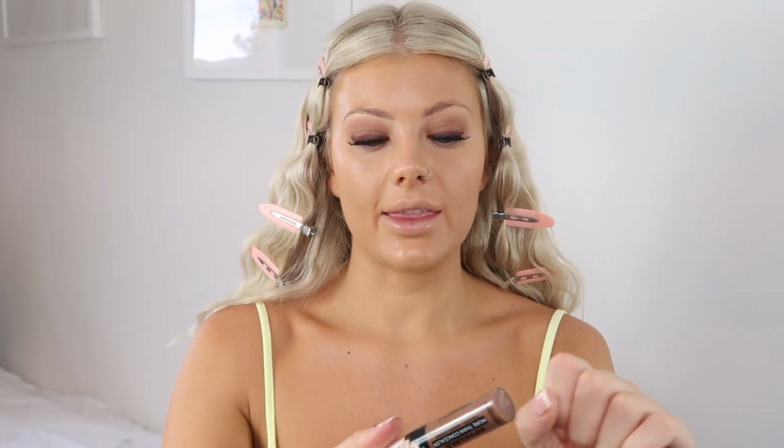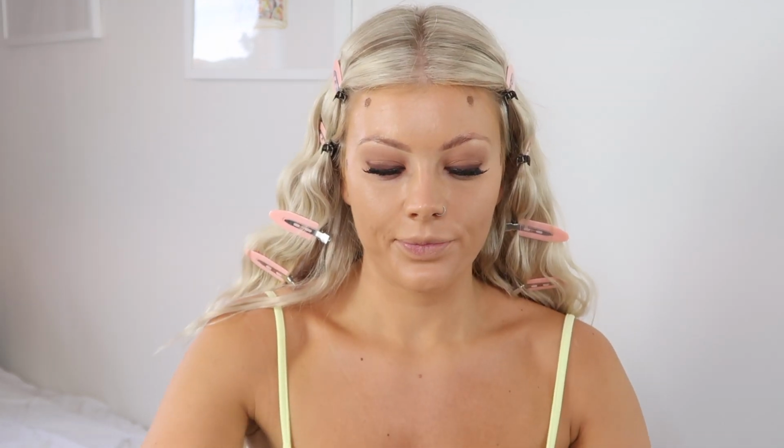Okay, so now that that is all blended, I'm going to go in with my cream contour, and I'm going to be using the L'Oreal Infallible concealer. I use this in the shade 340. It's a little bit dark, but we make it work. And for this, I just want a really soft, small, petite, fluffy brush. I'm going to go with this brush, which is the C07. It's kind of a flat-ish domed brush. I don't even know what I'm trying to say, but it's flat.